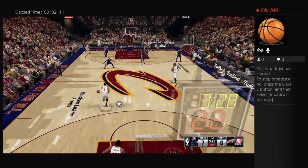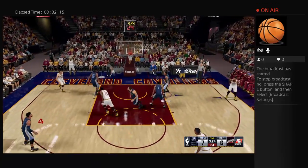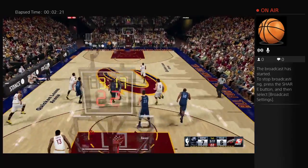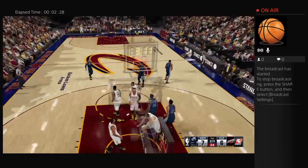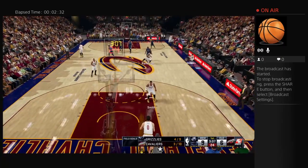And a little over 2.5 minutes gone here in the first. On its way from Irving for 2. Cleveland the rebound. Thompson dishes to Love. Stolen by Randolph. LeBron against Allen. And Zach Randolph the bucket on the assist by Allen. That's 7 points for Zach Randolph.